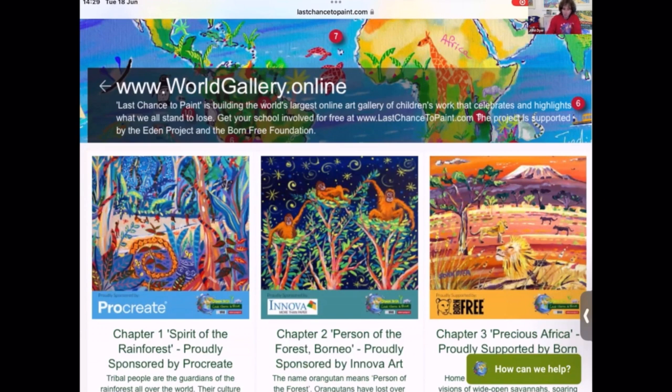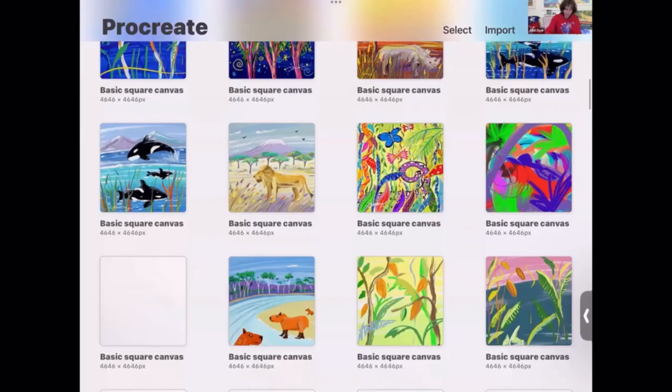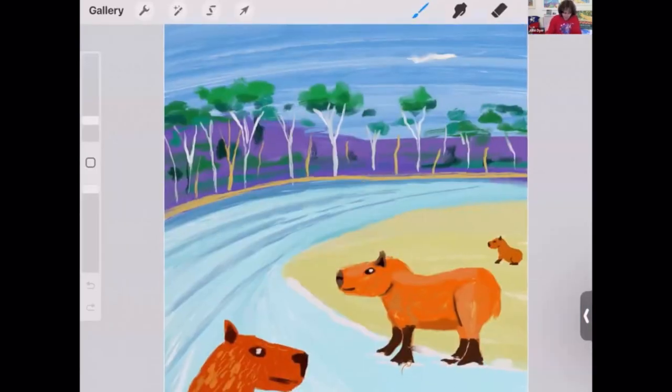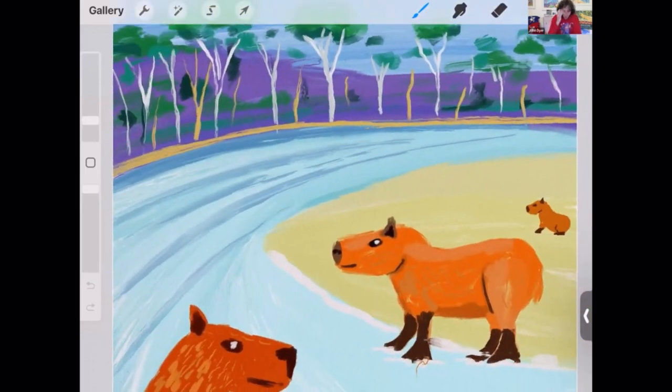But that's a brief view of the website. It's a really rich, really unique resource. Please use it. Right, back to the painting, which will be here. Don't want to bring up the line. We're not doing lines today. There we go. Right, so I'm going to put in some more capybara.